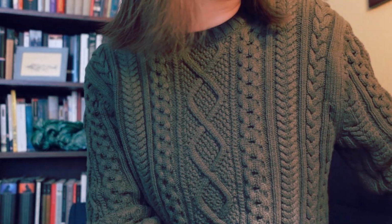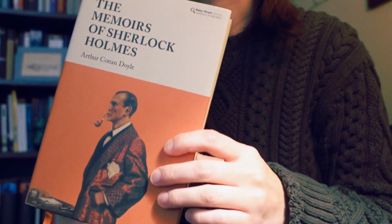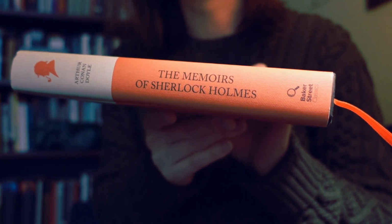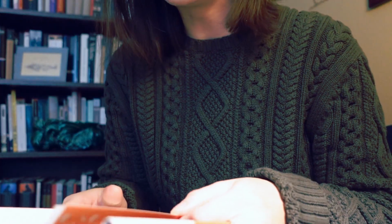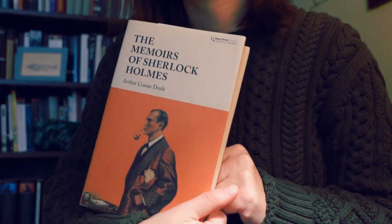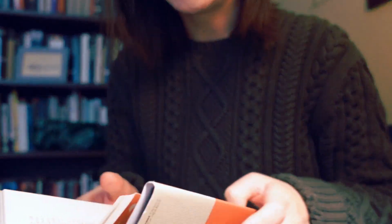And then some family members got me the Memoirs of Sherlock Holmes. So usually I wouldn't show these until I review them, but you get a sneak peek today. I'm collecting these hardcover copies of Sherlock Holmes. I have 3 others at the moment, and I really am enjoying reading these, and I think they make for a really nice set, very classy and good quality, and something you could pass on to somebody or gift somebody. It's just a really nice set of editions, so thank you, family.